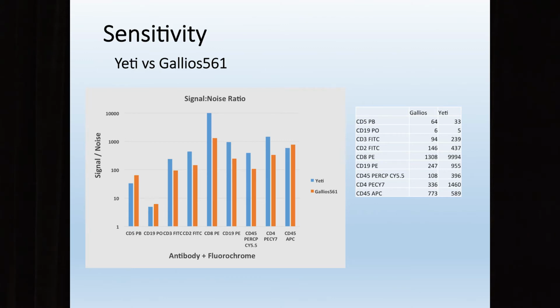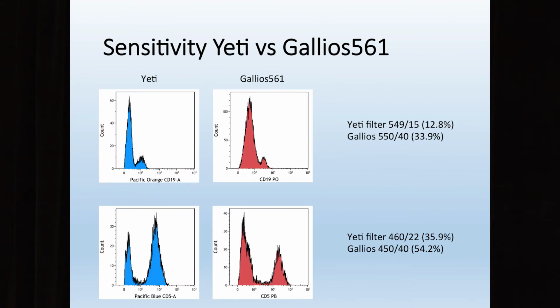The Yeti actually outperformed the Gallios on almost everything, except the PAC blue and the Pacific orange. And the APC was slightly lower. But I was amazed, I truly was amazed that it was not only equivalent, but in some cases tremendously higher. If you look at the PAC blue and the PAC orange, now the PAC orange, everybody knows, that's the dimmest candle in our box. And the Gallios was higher, but the filter range on the Yeti is much lower. So it was amazing that it compared as well as it did. The APC channel, the Gallios was a little bit higher. Filter range is kind of equivalent, but it wasn't that much different.